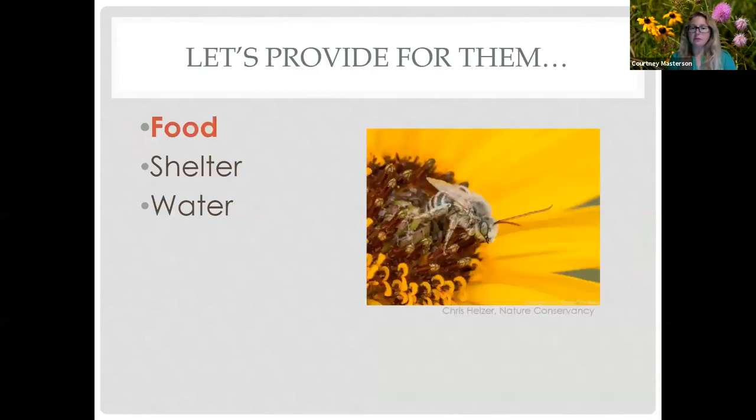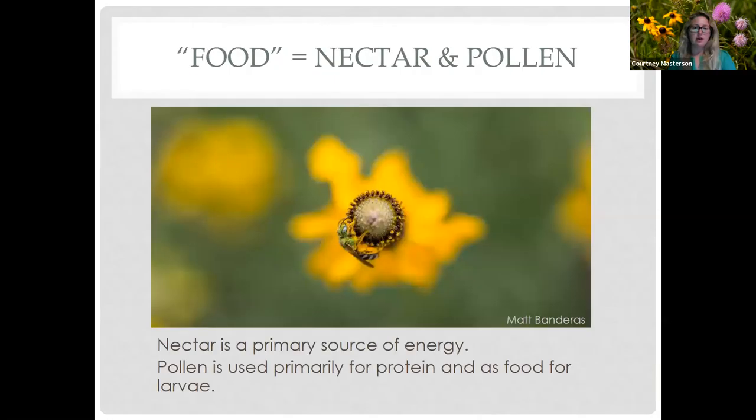And when we think about food for pollinators, look at this adorable long-horned bee. Thank you to the Nature Conservancy for sharing this image with us, Chris Helzer specifically. Check out his work, a very great photographer and educator. Food for a bee and many pollinators is nectar and pollen. Nectar is sweet. It's the material that a plant will produce to attract a pollinator.